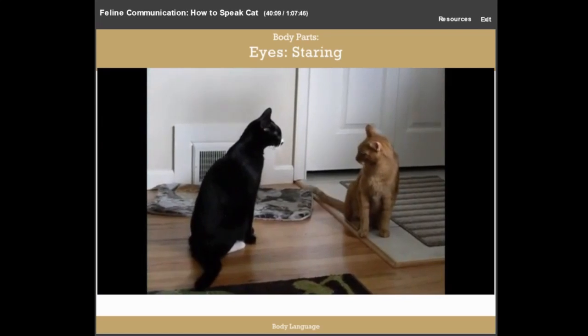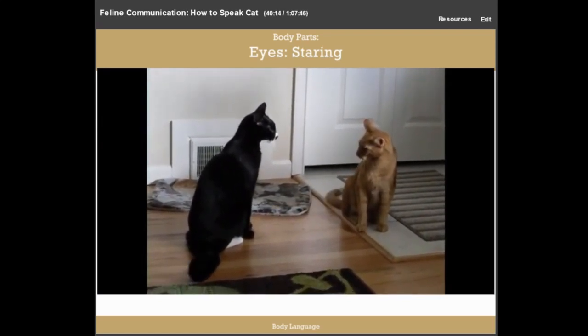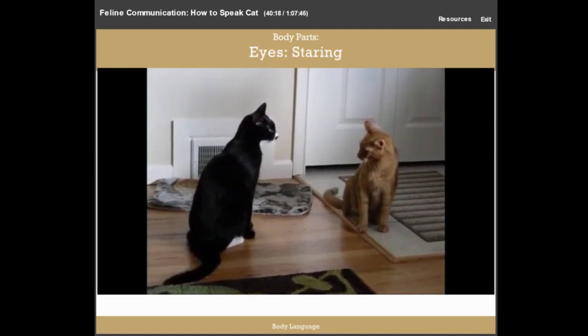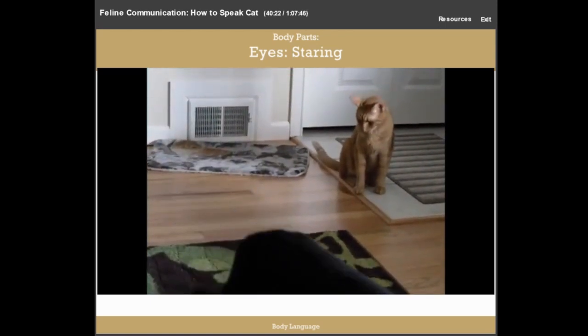Staring is used between cats as a way of establishing the pecking order. It's more likely to be seen in high-ranking, confident cats. Lower-ranking cats will usually look away and withdraw in response, and humans should imitate this response as well.